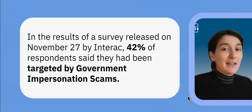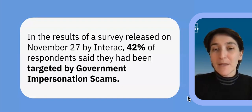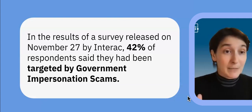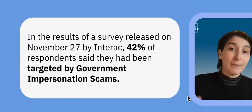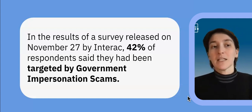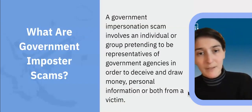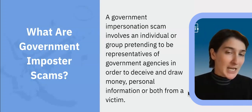At this point, there was a survey released on November 27th, so actually 2 days ago, by Interact, that had 42% of respondents said that they have been targeted by government impersonation scams. This makes it, according to this particular survey, the most common form of targeted scam. And this is in Canada, so we often see similar trends in the US as well. So we can assume that this is a very, very popular type of scam out there, in both countries and internationally.